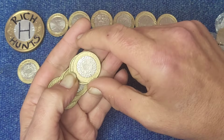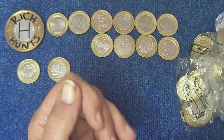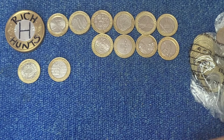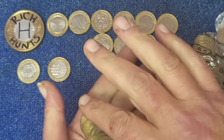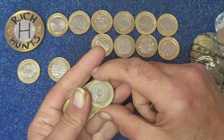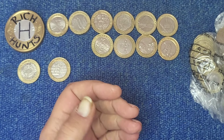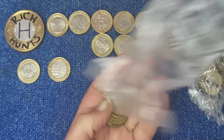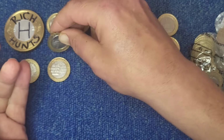The rarest of the three. Not particularly rare, but of the three Shakespeare coins, it is the lowest minted. I've got a cheat sheet next to me, so I can't tell you how low it is. There's 4.5 million-ish, I think. Somebody will put me right in the comments, I'm sure. Another bag. That looks like another Shakespeare. Yeah, histories.